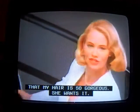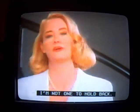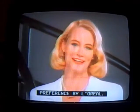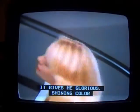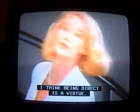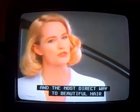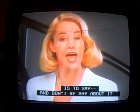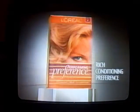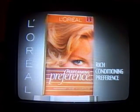Someone said recently that my hair is so gorgeous, she wants it. I'm not one to hold back. I told her exactly how to get it. Preference by L'Oreal. It gives me glorious, shining color and conditions like crazy. I think being direct is a virtue. And the most direct way to beautiful hair is to say, and don't be shy about it, I'm worth it. Very good. Rich Conditioning Preference by L'Oreal.